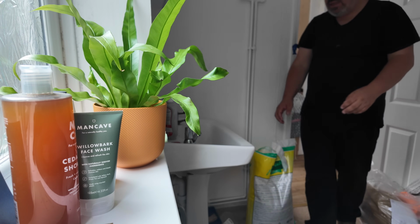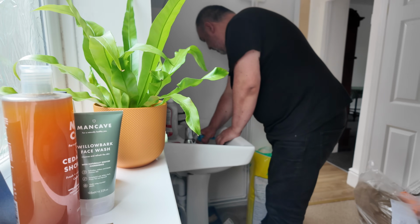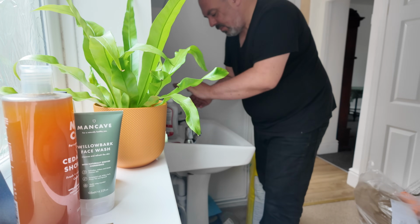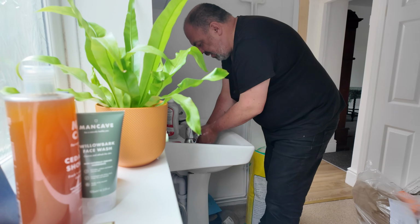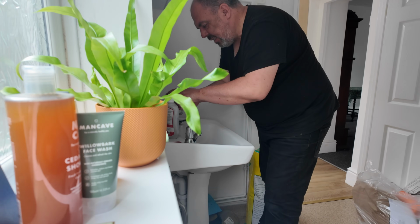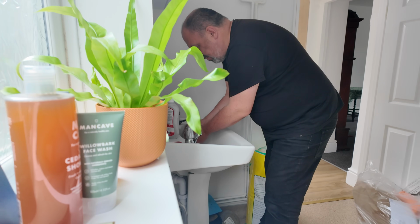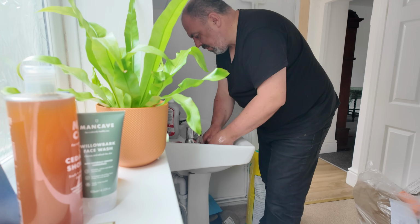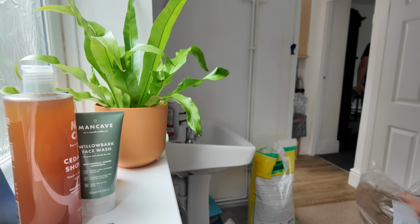Right. That means I'm going to have to do the dishes now. Okay, let's put that one down on everything else I use on the floor there. Wash the old tools. Oh, it's hard work, this DIY.